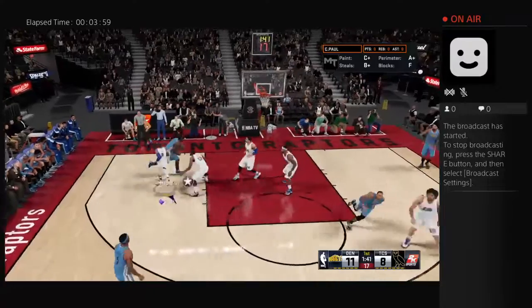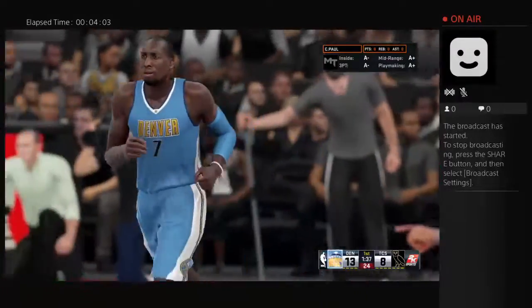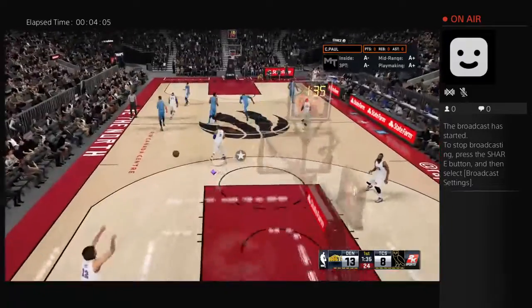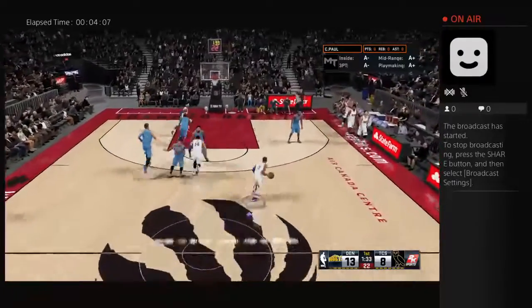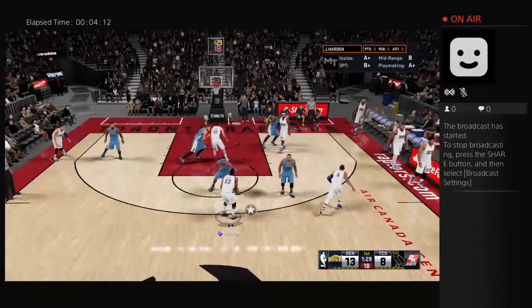Now, here is Nelson. Hickson with the ball. He's picked up by Paul. And Hickson throws it down. Jameer Nelson dropping a delicious dime there. Feeds to James. Paul passes to Harden.